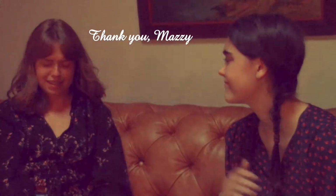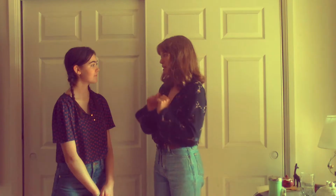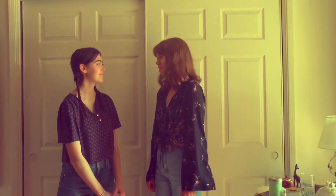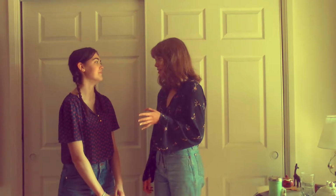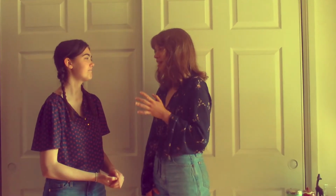Gently relieve your ISFP of any pressing responsibilities and give them space to express their feelings without judgment. Relationships with other units. NF. ISFP enjoys relationships with NF types, drawn to their emotional depth and idealism. In friendships with these types, ISFP is free to discuss creative ideas and dream big. ISFP will also go to these types for emotional support in times of need.